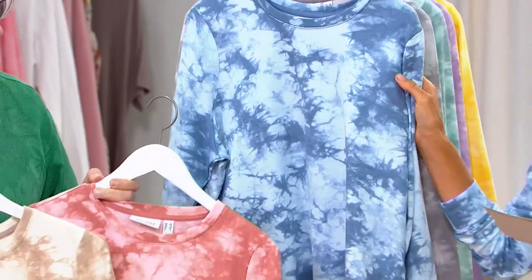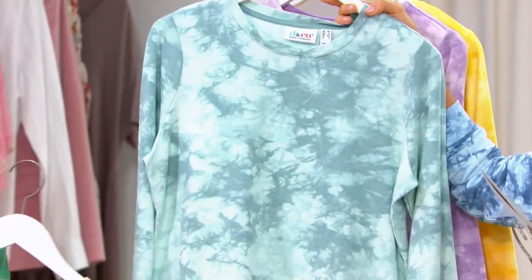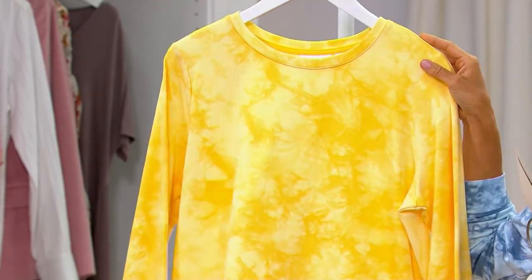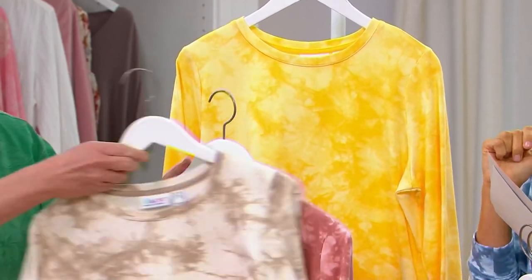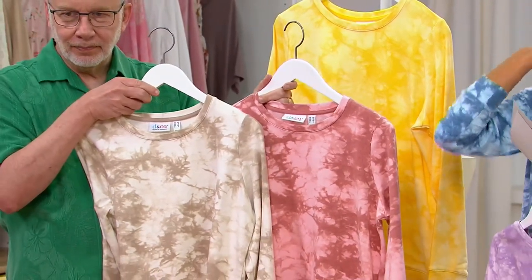Here are your color choices. This is the blue that I have on, called medium denim blue. This one is the classic gray, seafoam green, probably my favorite, along with the antique violet and corn silk. I love the yellows. They just make me so happy, sunshine. That corn silk. And then Gary has the taupe as well as the antique rose. The taupe is what you saw on Rebecca.